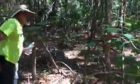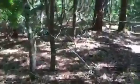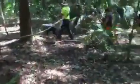I saw a lot of bricks over there. It was like columns, like a building underground over there. We're going into the float pond area now.